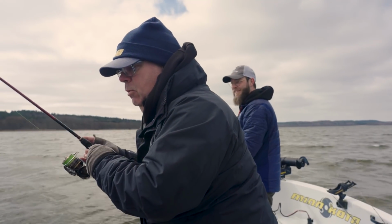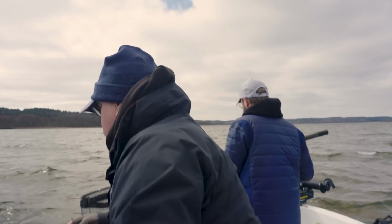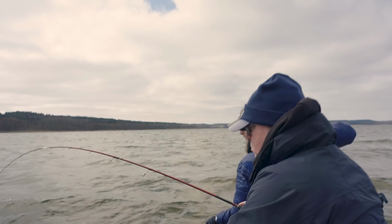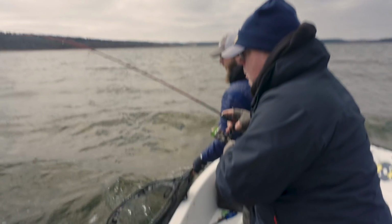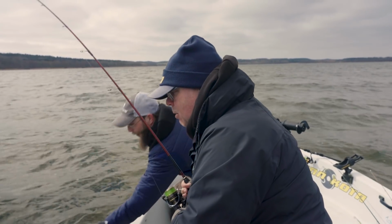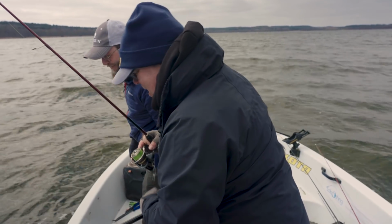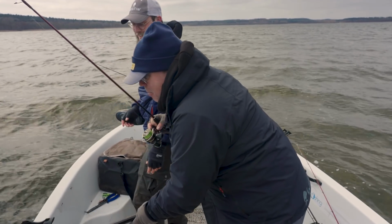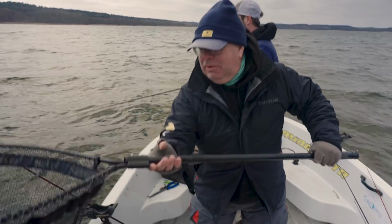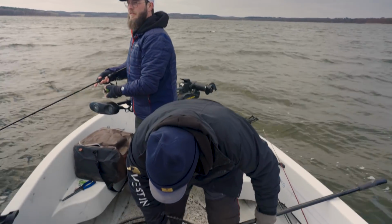Strike just beside the boat. Is it a perch? Yeah. No monster, but an okay one. They fight really, really hard, I must say. That's a football. A small football. It's more like a handball. Wow, definitely. That's crazy. It's a handball. Not long, but wow. Oh, look at the shape of this perch. It's ridiculous the way it looks.